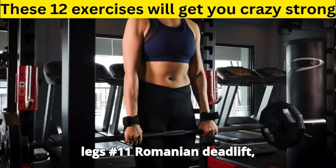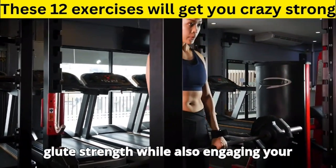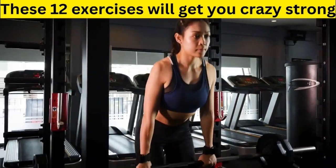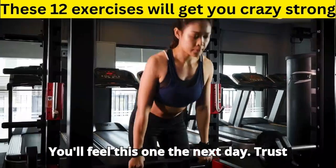Number 11. Romanian deadlift, also known as the RDL. This is an absolute must for building hamstring and glute strength while also engaging your lower back. Unlike traditional deadlifts, RDLs emphasize the stretch and contraction of your posterior chain. You'll feel this one the next day, trust me.